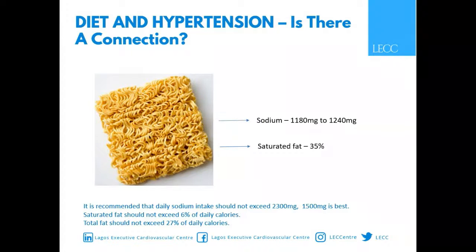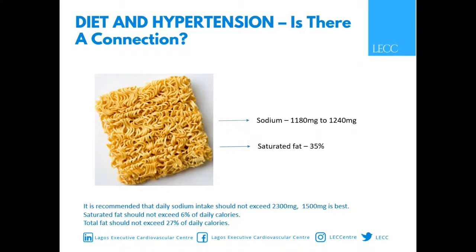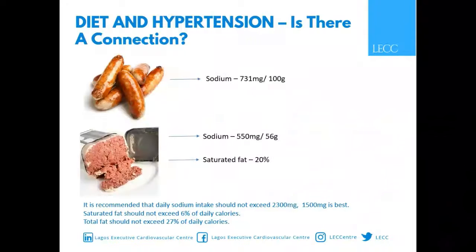Other things that we eat a lot of, especially with our noodles. So if you're going to have instant noodles and let's say a sausage roll, in 100 grams of sausage roll, you have 731 milligrams. If you do the math, you've already exceeded the amount of sodium that you should get, and this is probably taken as a snack. Beef that we just have and add to our meals, and to which we've already added a lot of salt or seasoning, has 550 milligrams per 59 grams.